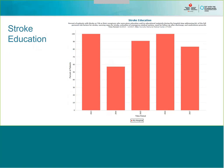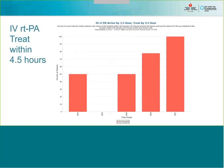Stroke education, we definitely got better at that with that grab-and-go package this last year. Evidently, there were some staff changes, and we used quite a bit of agency that year, and we realized that made a difference. They didn't grab that package to go and educate their patients at discharge. That was very easy for them: just grab the package, go teach it, get it signed, but it just didn't get done. IV tPA, treat within 4.5 hours, we definitely got better at that.